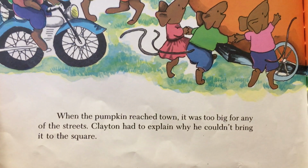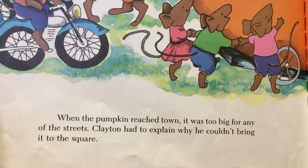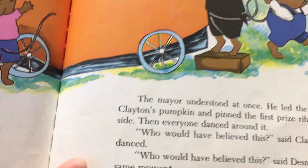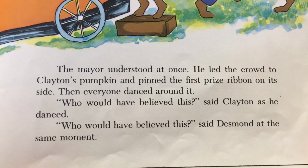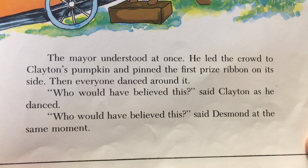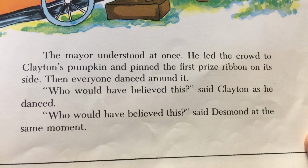When the pumpkin reached town, it was too big for any of the streets. Clayton had to explain why he couldn't bring it to the square. The mayor understood at once, and he led the crowd to Clayton's pumpkin and pinned the first prize ribbon on its side. Then everyone danced around it.